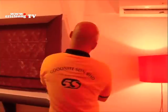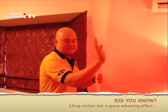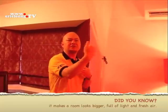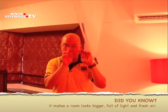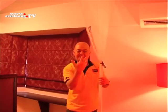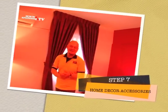One more soft furnishing for this zone is this string curtain, which I'm using to divide these 2 areas. This is the storage area and this is the sleeping area. If you use a sliding door here, you will divide the area and it becomes very small. By visual look, it's a little bit small. By using a string curtain, you can still see through, so that this space will be more spacious.